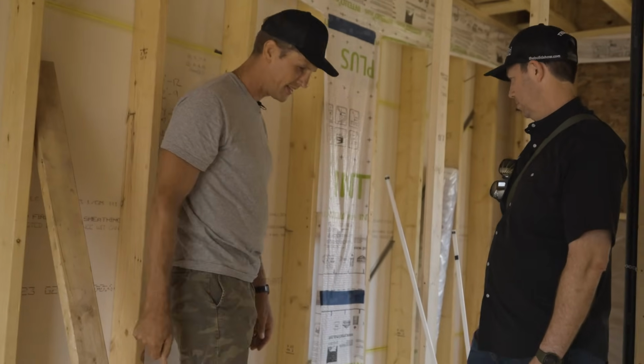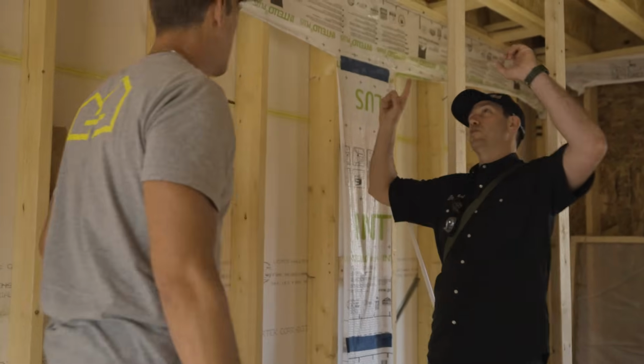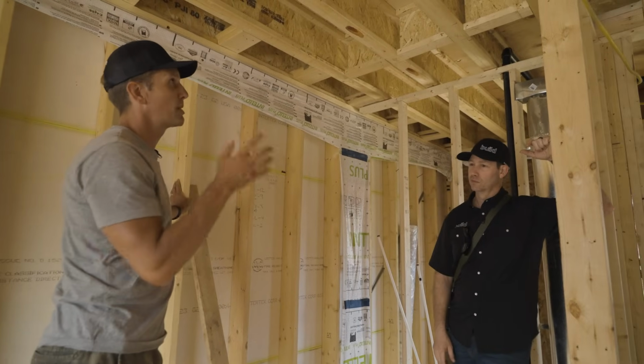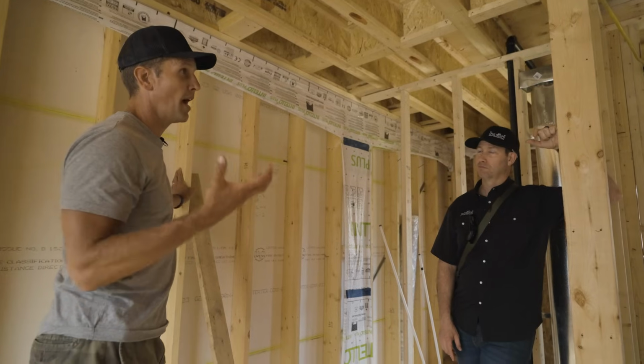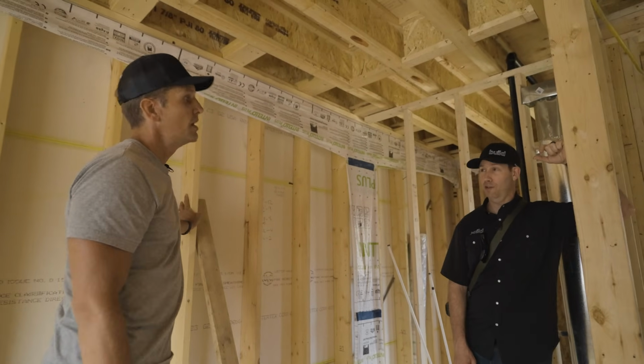Yeah, that's awesome. And then how about stud bay insulation? What are you doing in these studs or maybe in the ceiling here? So we've got mineral wool in all the walls, but it's a bit of a hybrid system because we're using spray foam in the roof here. Okay. Yeah, we're trying to get a really high R value on the roof. We're going for R54 with the spray foam. Holy cow, that's up there.